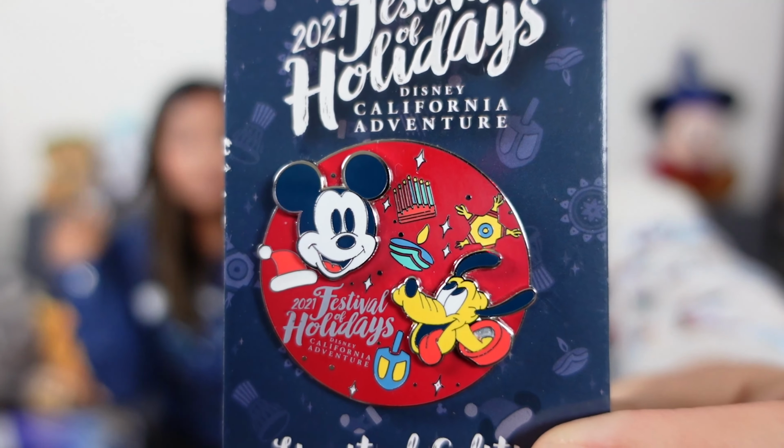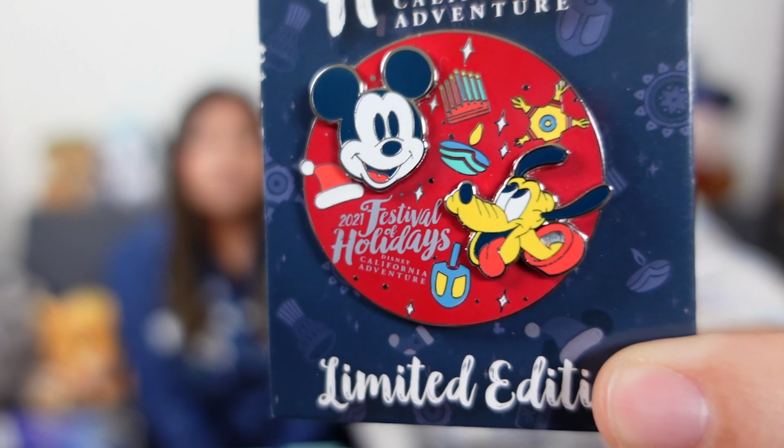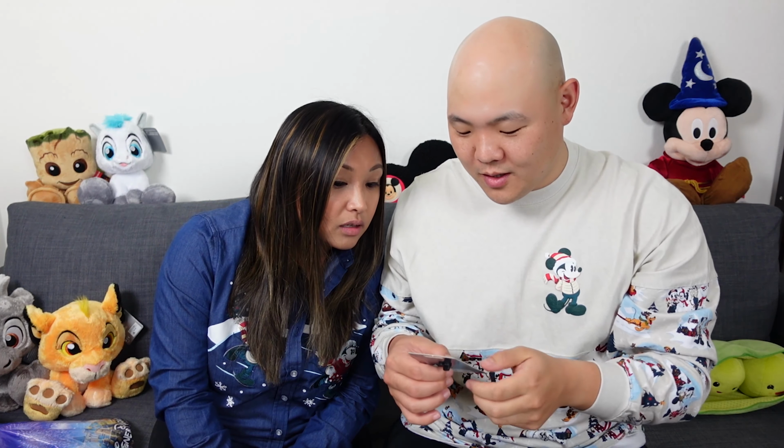And then, of course, while we're there, it was the Festival of Holidays. So we had to get this Festival of Holidays pin with Mickey and Pluto. Classic. It looks like it's almost an ornament. But obviously it's not, because it represents Hanukkah, Kwanzaa, Christmas.